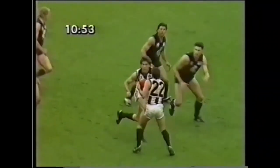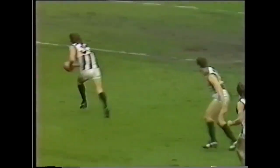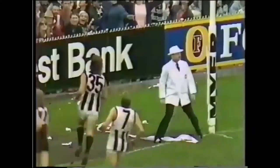Asovic getting the front position. We'll look for Tony Shaw. Finds him. Standing start kick. Up to the square. Daicos is there. Should be a goal to Collingwood. And Daicos makes no mistake.